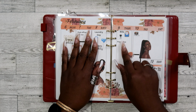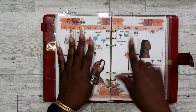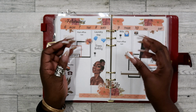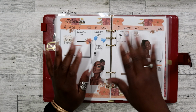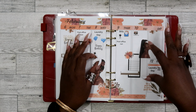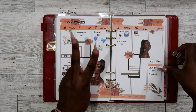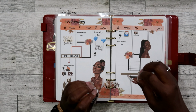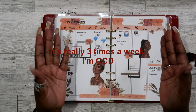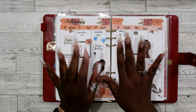Bills. It's mostly all of my subscriptions that I pay on this day every month. Then I have another post office run because I have planners I have to get out. And then we have this section. I didn't write anything down personal because I'm showing you all my layout. And then we have laundry day. I do laundry twice a week because I like to wash my sheets. Even though I have a lot of sheets, I don't like to have a pile up of clothes. So I wash my sheets and rags and towels as I use them.